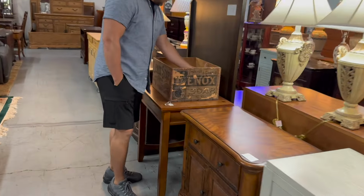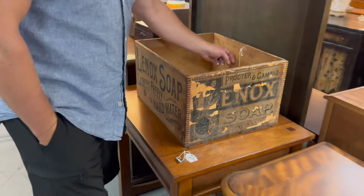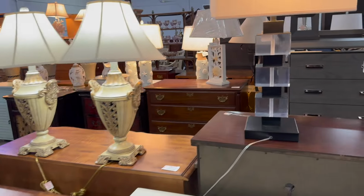Hey, we just sold that box, Josh. We sold the sides off this box. We sold the side, the 2 ends. Yep, each end. Last week up at the Heart we did. Yes, we did. That's pretty cool. Lucite lamp here is pretty fun.